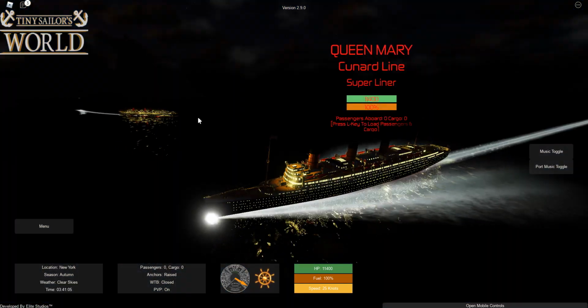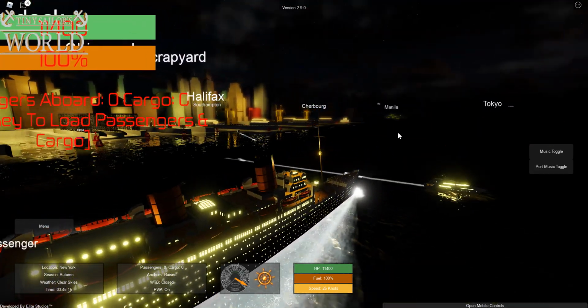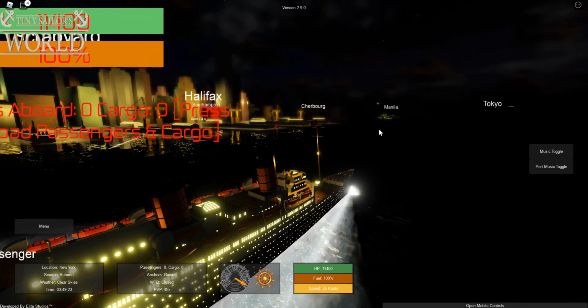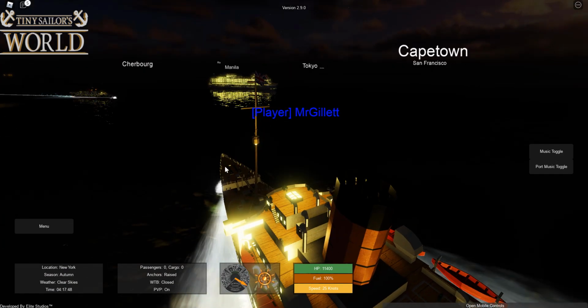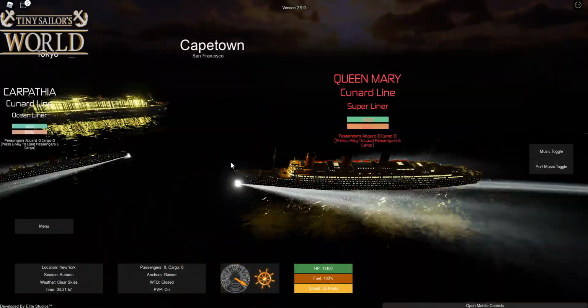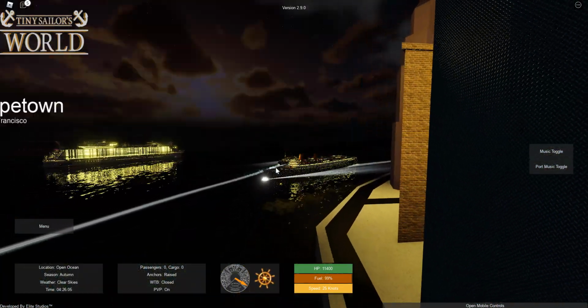Oh, look at that. There is a Cunard vessel there, and now we're starting to see some more ships. Look at that. That is definitely a cruise ship over there. Wow. There is the Carpathia. So we saw it a little earlier, and now we're seeing it again, and it's made its way to New York, so good for it. Look at that. The Carpathia has made it.